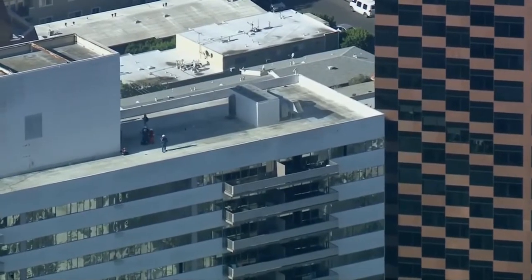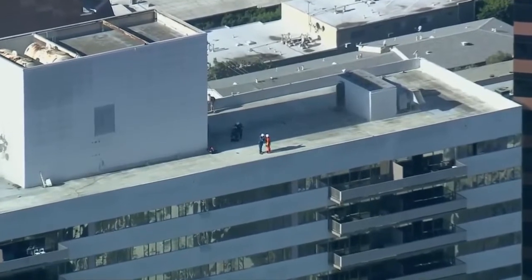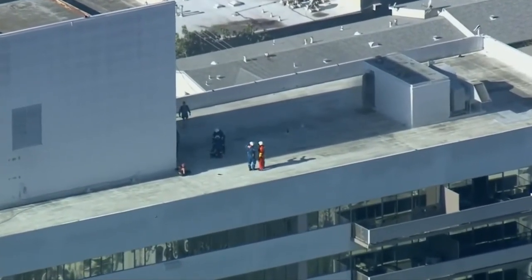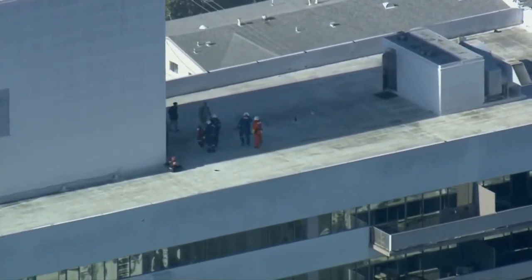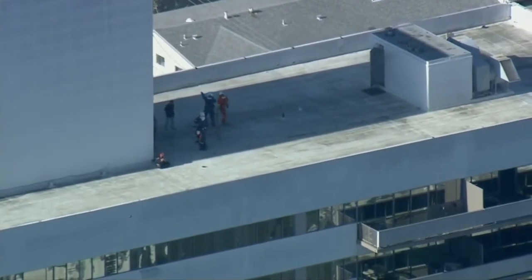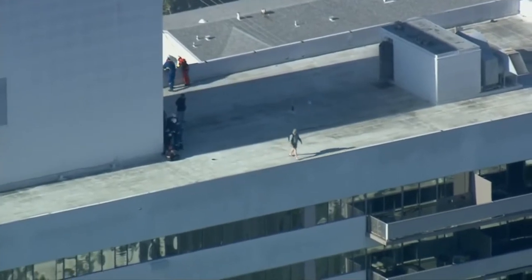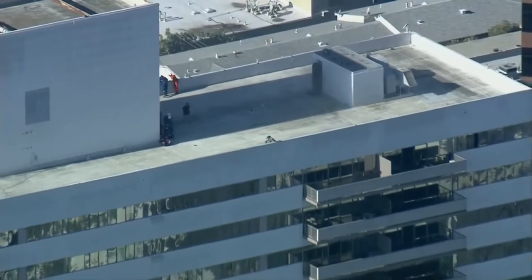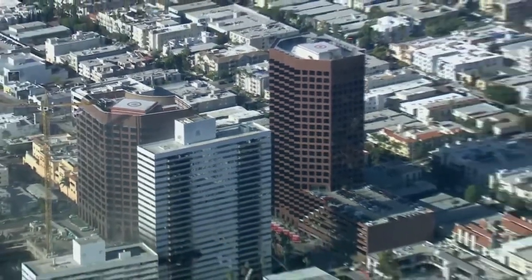Well over an hour. No one's here yet, except their backup, right? Five's out east, right? Yeah. Now we beat their backup, right?